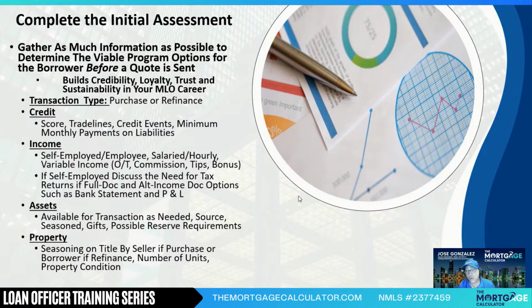But at least you'll know if this is going to be a full doc borrower, alt doc, DSCR, whatever it is, so you can send all the relevant quotes that you can. But I'm getting ahead of myself there. Again, we're talking about minimum monthly payments on all their liabilities: credit cards, student loans, I mentioned all of that. Then you want to touch on income and see what type of borrower they are.